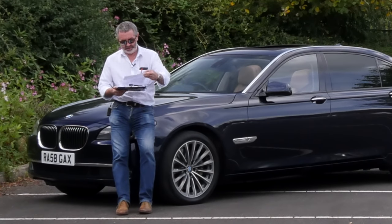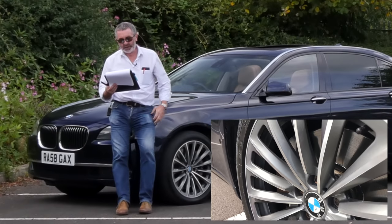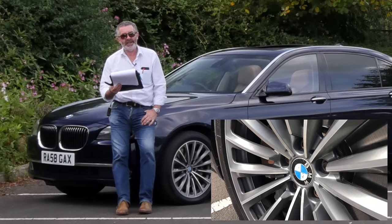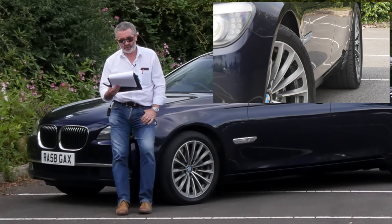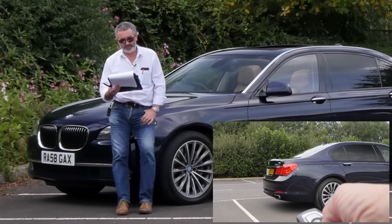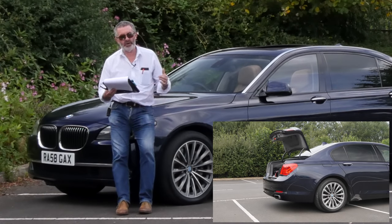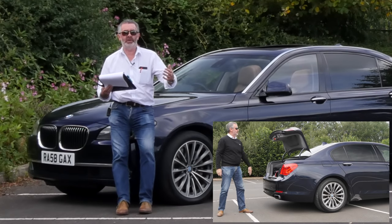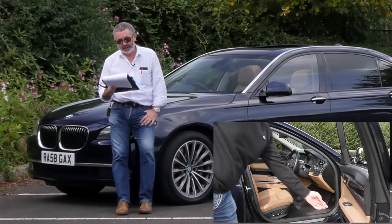Now then, let me go through the spec. It's got 19-inch radial spoke alloy wheels, integral active steering. I'll explain the active steering to you in a short while. Reversing assist camera, boot lid operation, and that's powered open and close. Comfort access, the steering wheel moves out of the way when you get in and moves to your set position.